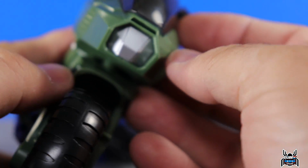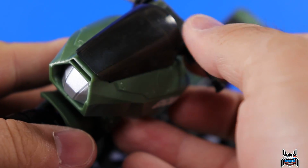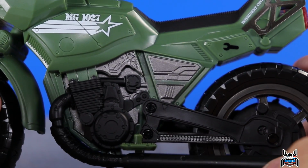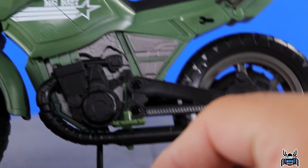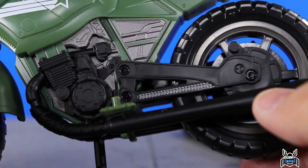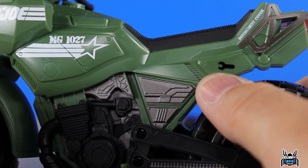Looking at the front with this nice silver color there where a headlight would be. Windshield is a translucent black plastic. Here it actually says G.I. Joe MG1027 with that G.I. Joe logo. Kind of the same colors that we have in there, the silvers, the blacks, along with the greens. We get a little bit of silver paint added in here for the chain, which is actually a nice touch. I wouldn't have thought that's a little detail Hasbro would put in there, so that's pretty cool. Here we get a wrench logo. On the other side was that American flag.